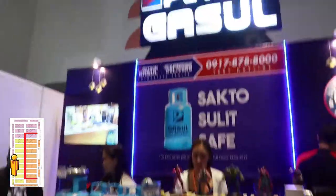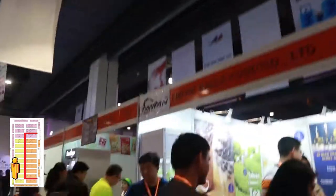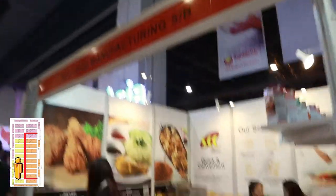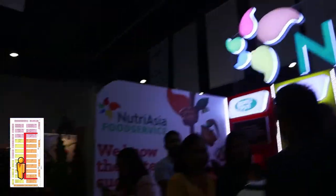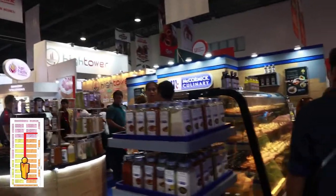Bake. Of course, how you cook without gas. Meat. Chives. Peking duck. Japanese rice. Manufacturing. Mamacita, so it's a popular local brand. NutriAsia, yeah, they're pretty popular already. McCormick, of course, I grew up with McCormick. They have a lot of spices. Really good serving. Eurospice.